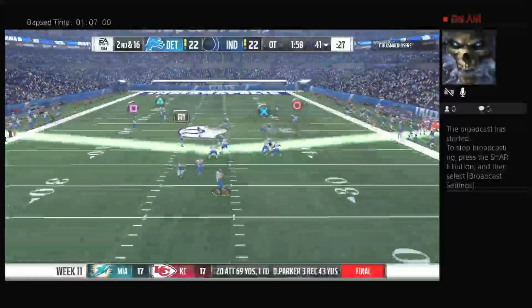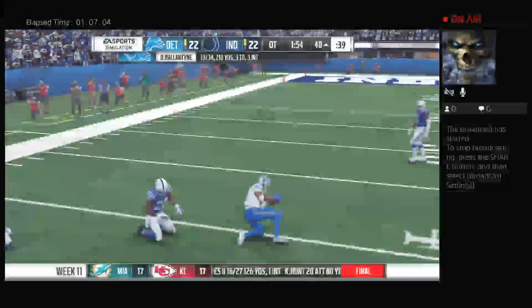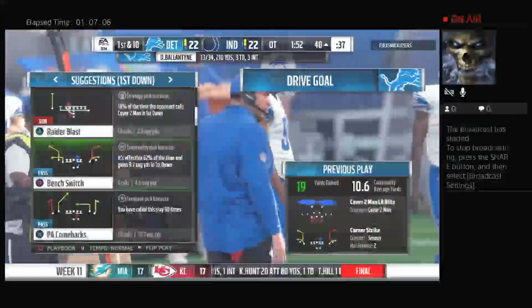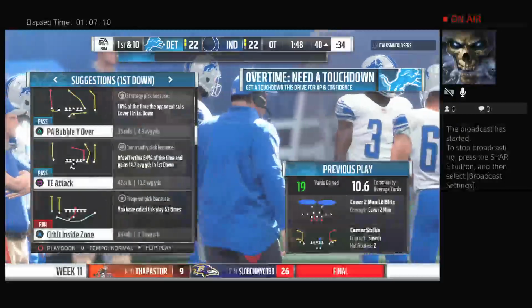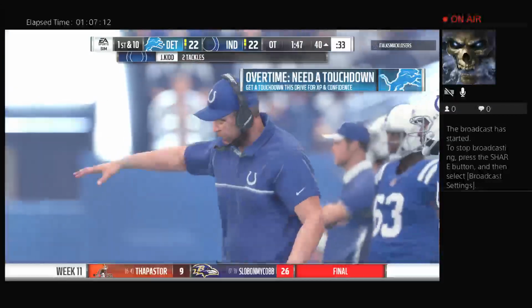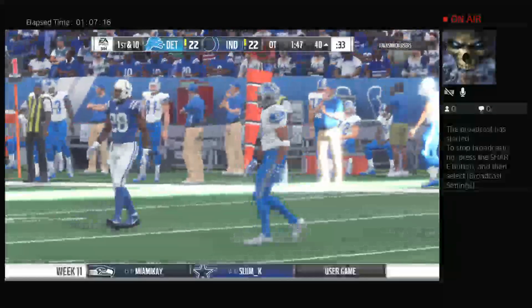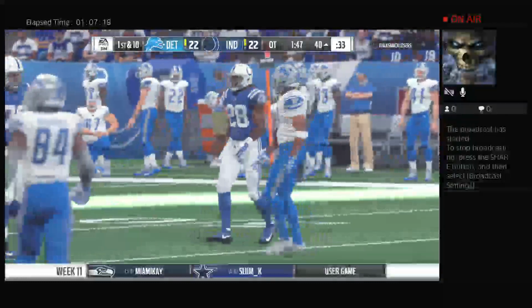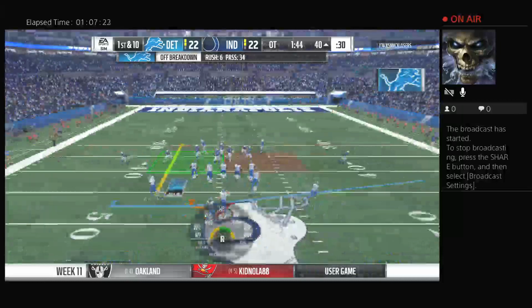Now they'll throw here out of the gun. Throwing left side, it's complete. And he's able to get this one down to the 40-yard line. And the play goes for 19 yards, gives him a new set of downs. And here comes play number 6 on this drive.